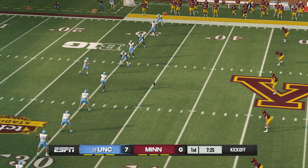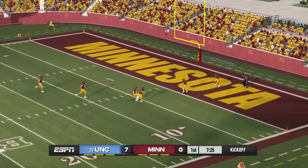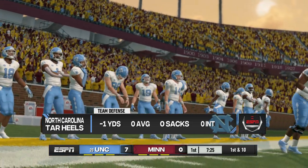North Carolina lines up for the kickoff. He really got a hold of that kick. And it goes into the end zone, down for a touchback. The Tar Heels are right where they want to be early in this one, partner.